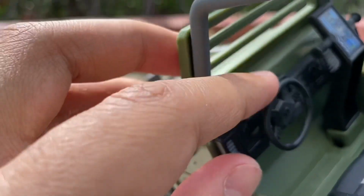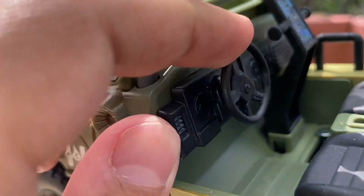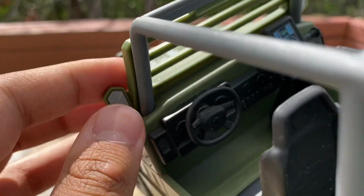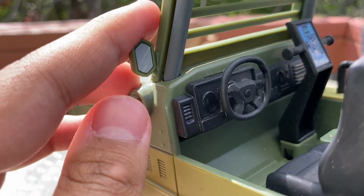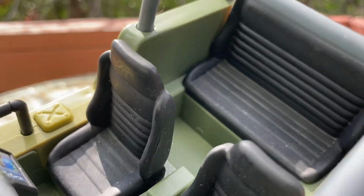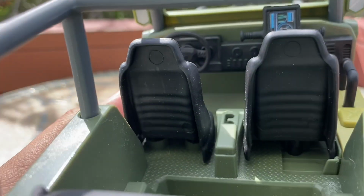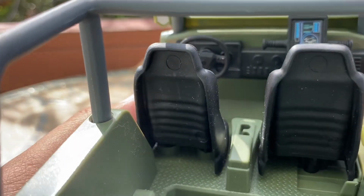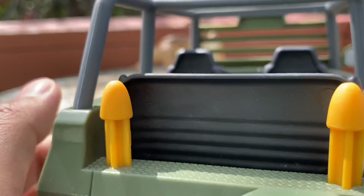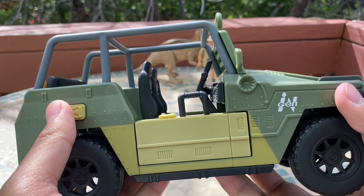Here we got the dashboard over here. The steering wheel can move a full 360, so that's really good. But very, very nice detail inside. And you got some nice looking seats, obviously, for all the characters. This car can fit 4 characters. Nice detailing on the floor there. So yeah, very nicely sculpted vehicle.